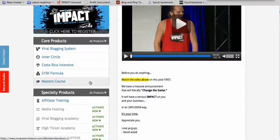Now people don't have to do that. They can come in at any level they want. After the 3 days, everything goes back to retail price. So later on, when they want to add and upgrade, they upgrade at the retail price, if that makes sense. So it's a great compensation plan, how it works.